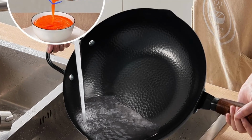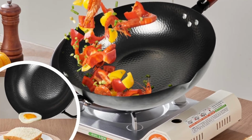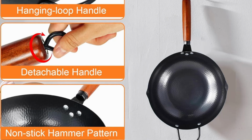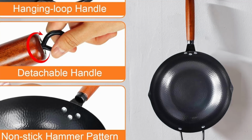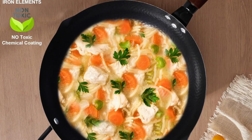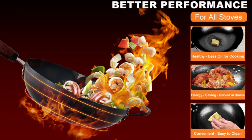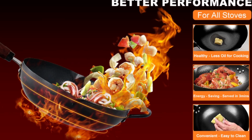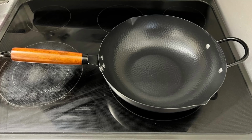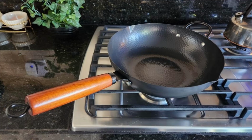What sets this wok apart is its commitment to safety and quality. Made with black carbon steel and enhanced through knit writing technology, it guarantees toxin-free cooking without compromising performance. The ergonomic design ensures comfort, while unique double spouts provide precision in your culinary creations. Whether you're stir-frying crispy vegetables, searing juicy meats, or simmering flavorful broths, this wok offers a seamless experience.